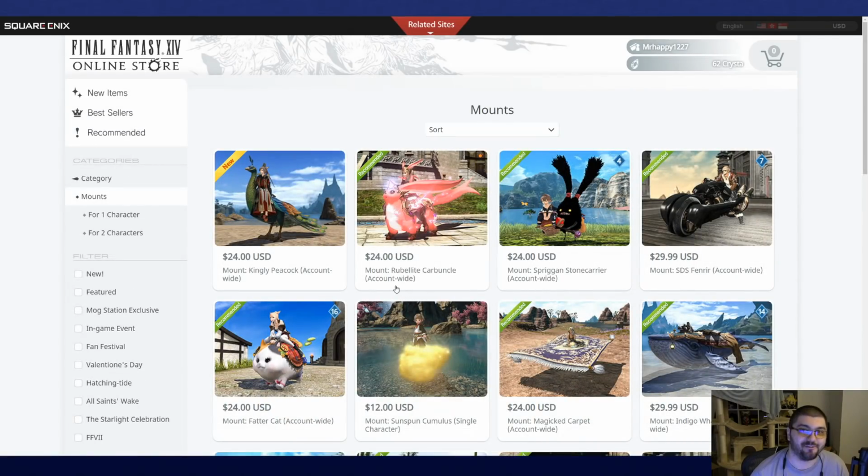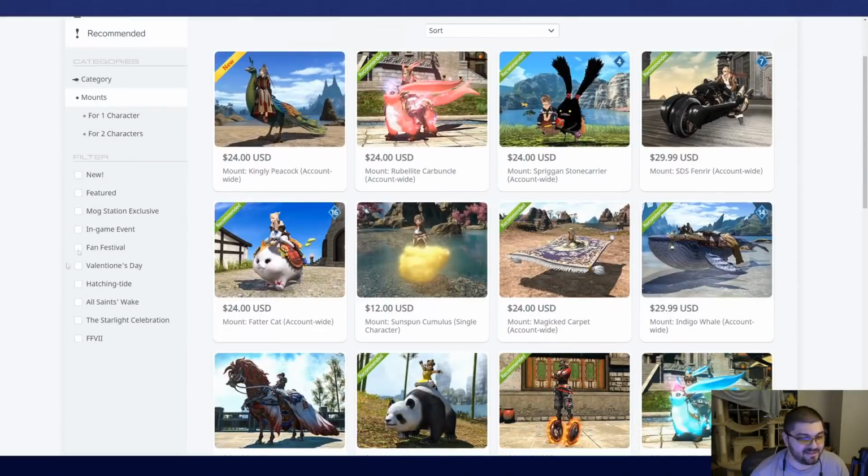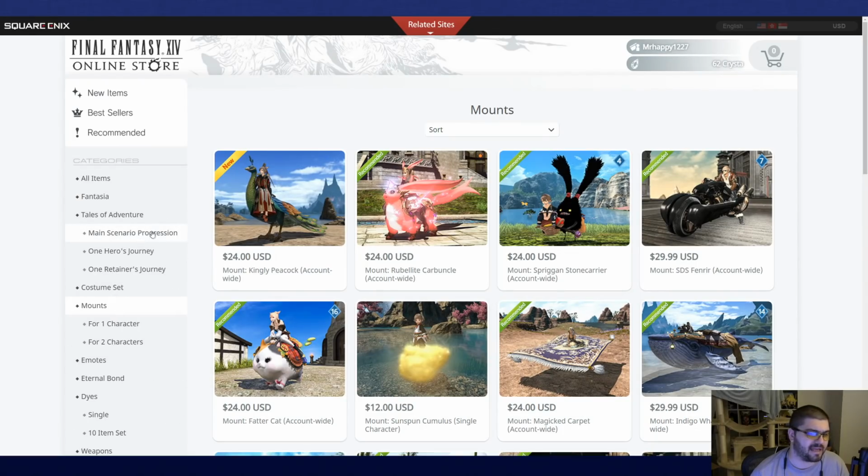Oh, no, see, this is another one that wouldn't make sense to have alphabetical because they're all mounts. I mean, you could still do alphabetical, but I can at least understand the reason as to maybe why you wouldn't. So, same deal, though, with everything here on the left. For one character, for two characters. And there's some other categories here.